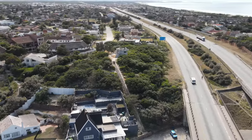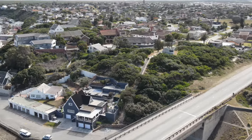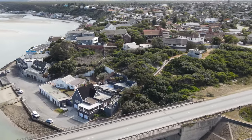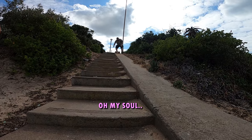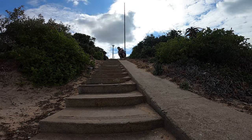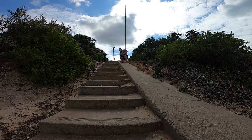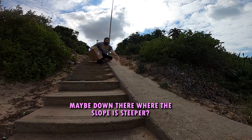For those of you that remember, I ended up spontaneously sliding down the ramp at Schoenmakerskop on my bum. But today I would come prepared. First add some sand to my runway. Oh my seal. This staircase consists of 85 individual steps, but not all at the same gradient. Maybe there under where there is more railing.